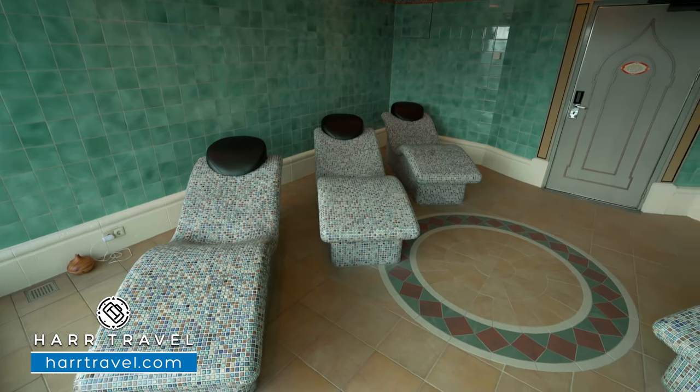Now, another signature of every single Schooner Bar is the piano bar. So they're gonna do live music each and every evening in here. The pianist will take requests. They'll do different themes throughout the time as well. And then they also use this for trivia and other events as well.